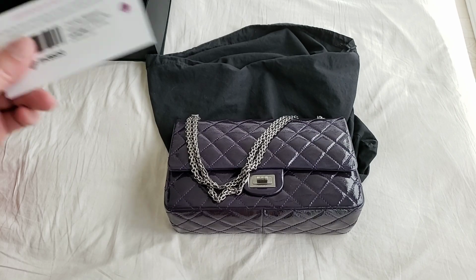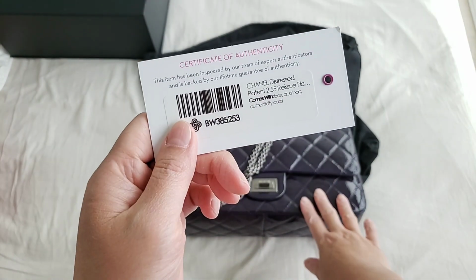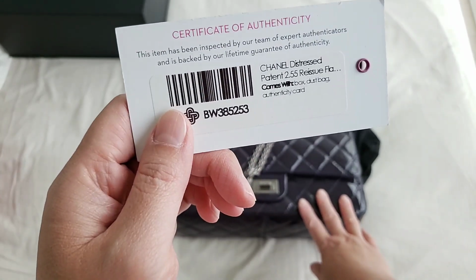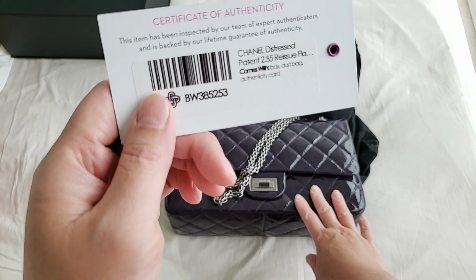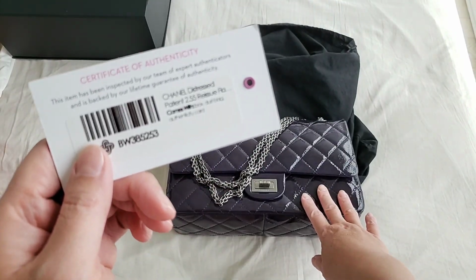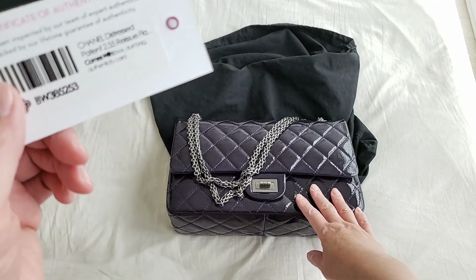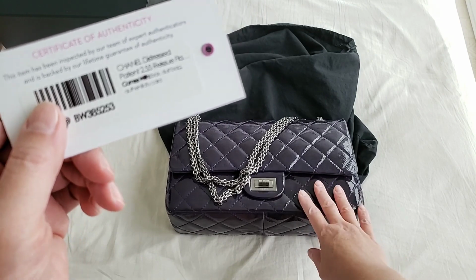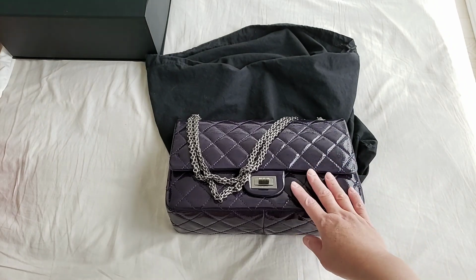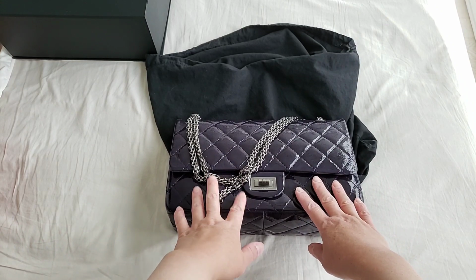show you. That is the tag from Fashion File, and I actually purchased this at just over $1,800, which is kind of difficult to get around that price at the moment. And this is the patent leather reissue with the 2.66, or was it 2.77? And the color of this is called Prune. So that's the color that was listed on the tag.